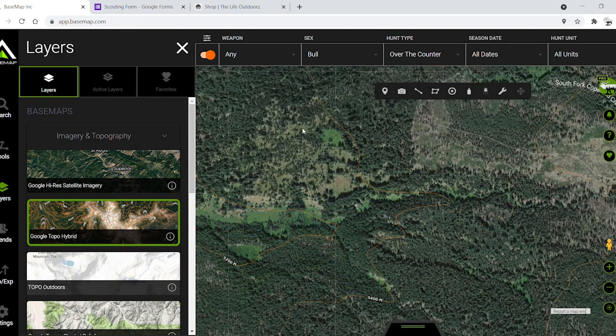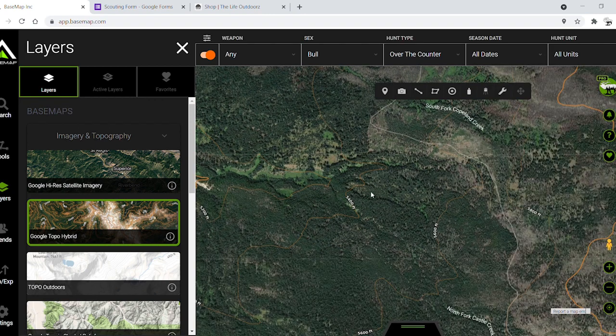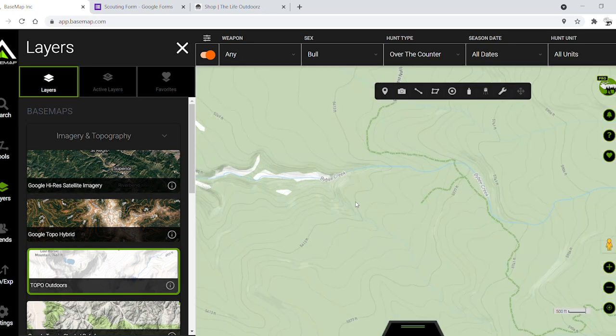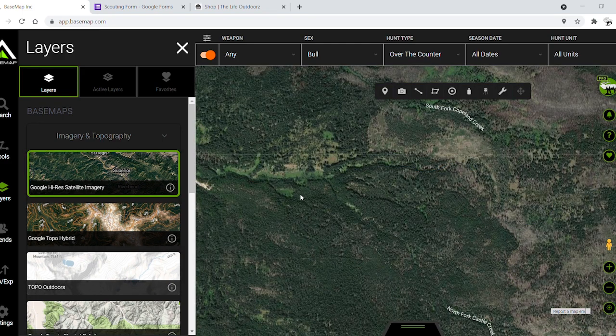Now, the cool thing about this, man, I wish we could hunt the park because I would be all over this. So if you look at this, the cool thing about it is you got this little drainage here. This is all a north-facing slope, and it's a pretty steep slope. That's pretty steep. And when you look at that, that's got to hold elk.